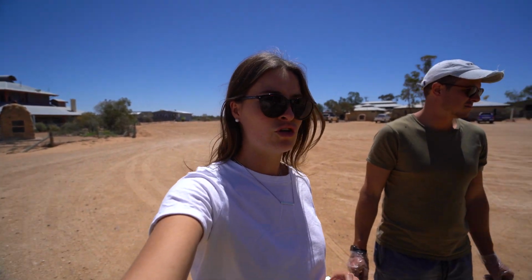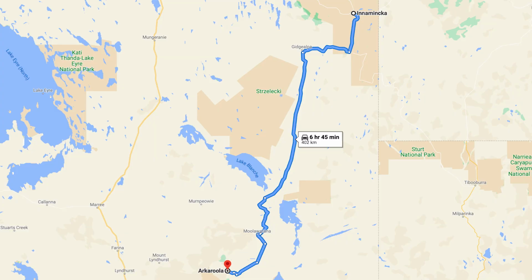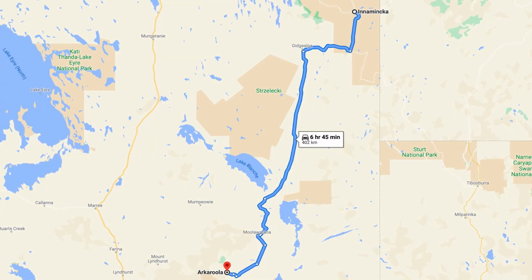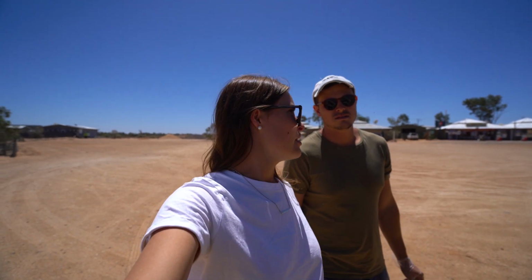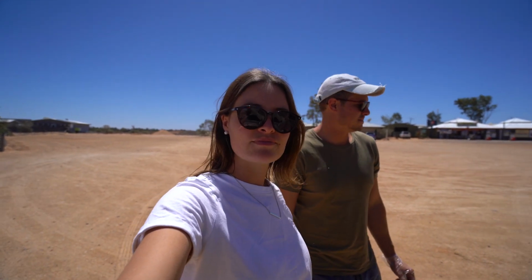We're actually going to not do the whole Strzelecki track, instead peel off to the left and go down towards Arkaroola and go into Arkaroola that way, rather than going into Lyndhurst, down the highway a few k's and then back along that road. So yeah, like a scenic route.